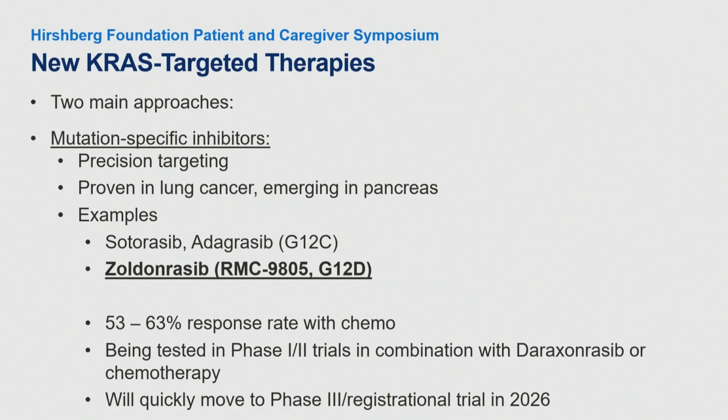The other are the mutation-specific inhibitors, and this in particular is why it's so important that we do your genetic tumor testing, right? Because we need to know the KRAS mutation that's present in your tumor to match you up with the specific inhibitor. So this is what's called precision medicine or precision targeting. And these mutant-specific inhibitors have been proven in lung cancer, and they're really emerging in pancreas. The examples here are two drugs that target G12C mutation, and then another one that targets a G12D mutation in pancreatic cancer. G12D is much more common than G12C.